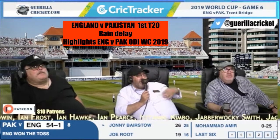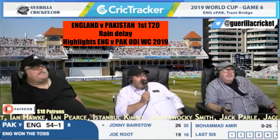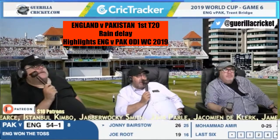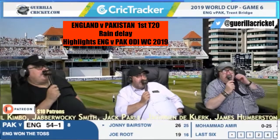They go up for LBW, but I think that's going over the top. He went to pull it, did Bairstow, a little bit shorter, missed it, and it's taken him on the pad, but I'm pretty sure that was too high. Oh, I am as well. Sarfraz doesn't seem to show any inclination to send that for review.